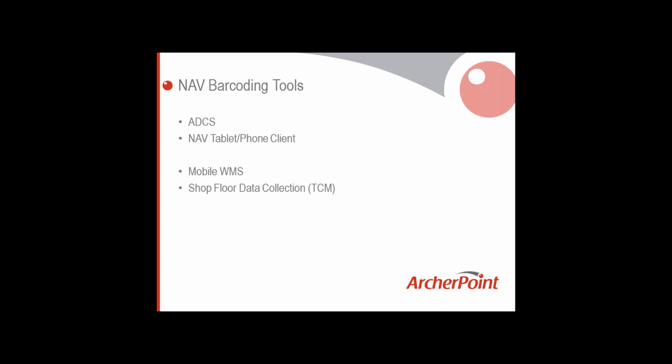Okay, so now that we know that we all want barcoding because it's great, we have a few different options to actually implement that. The first two there are actually available in NAV today. ADCS is an automated data capture system that is available in NAV, and I'll talk about it more in a sec. If you're on 2013 and up, it's no cost. 2009, it's older, it's a bit of a cost. And starting with 2015, we had the tablet client, and in 2016, we have the phone client. So both of those can actually be used on the shop floor, either manufacturing or distribution, to present and collect data.